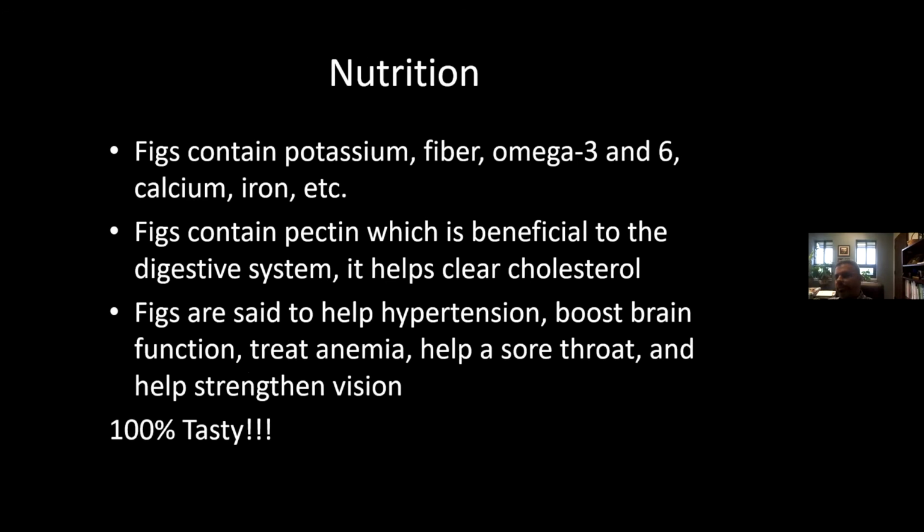As far as nutrition, the figs contain potassium, fiber, omega 3, 6, calcium, iron, among other things. It also contains pectin, which is really beneficial to our digestive systems and can even help clear cholesterol. And most of us don't get enough of some of these vitamins and minerals in our diet these days. Figs are also said to help hypertension, even boost brain function, treat anemia, help a sore throat, and help strengthen vision. But I'll always say this every time I do this PowerPoint: they are 100% tasty, no matter what percent of nutrients and things they have in them for our diets.